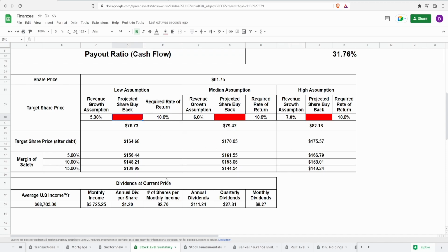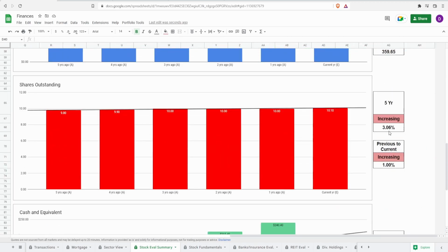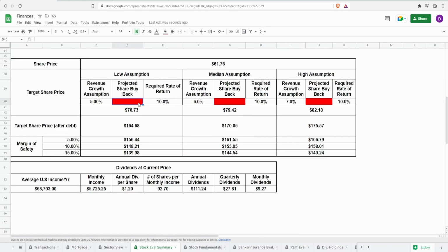Now taking a look at the share buyback. Let's take a look now at the shares outstanding graph that we just saw. So we can see they have increased shares at 3.06% on the 5-year and 1% on the previous year to the current year. So for the low assumption, let's say that they'll continue to issue shares at around negative 3% within the next 4 years. For the median assumption, let's say that they'll continue to issue shares, however, at negative 1%.